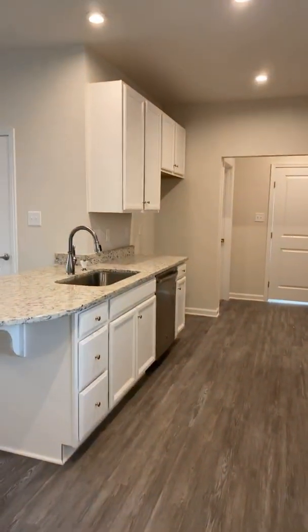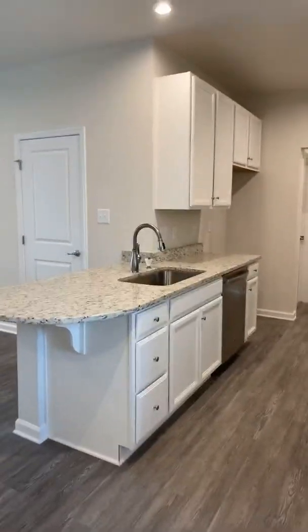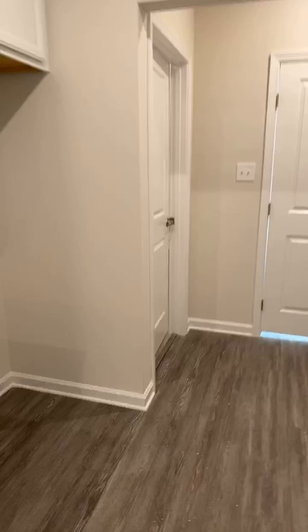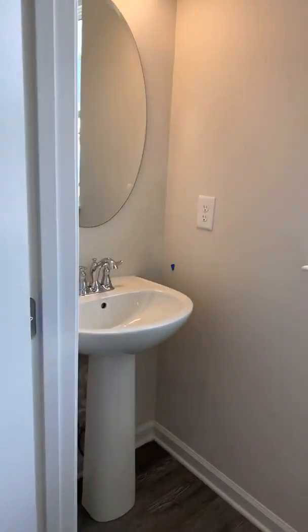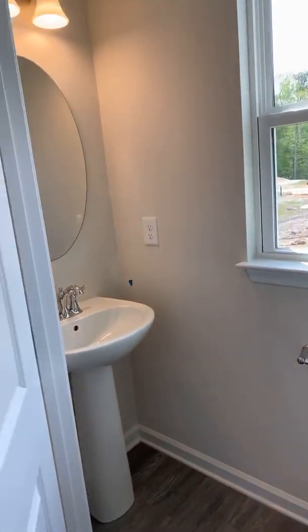So you'll see here in the kitchen, you've got those nice painted white linen cabinets, granite countertops, and stainless steel appliances. Again, you have the laundry room here off the end of the kitchen, as well as a powder room for your guests. And then your two-car garage off of the entryway.